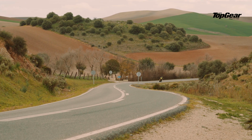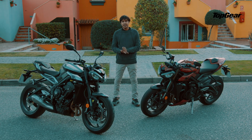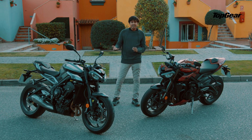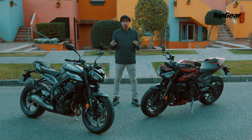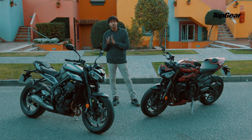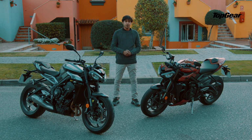Whereas I've had a lot of friends that had the S that would often complain about the header touching, and they would have to go and get an aftermarket belly pan or something like that. So I didn't have any such experience, maybe because Spain doesn't really have such tall speed breakers per se. But yeah, I'm sure that could be an issue, but if you're careful about it, that shouldn't really bother you as much. But I am honestly quite impressed with just how well the R can perform. And like I said, if Triumph prices it correctly, this motorcycle could sell like hotcakes.